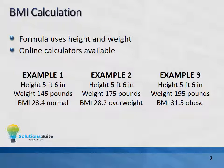If you're calculating your own BMI or you're measuring it for others as part of a health fair, we recommend using an online calculator, such as the one provided by the National Institutes of Health, which you can find in an online search using the keywords NIH BMI calculator.